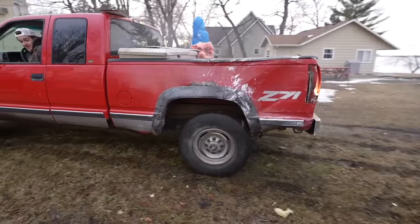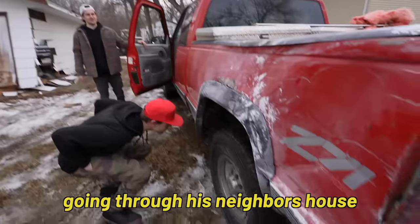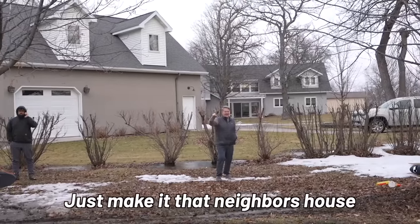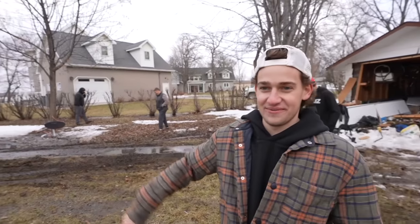Oh my gosh, that thing is cocked. Well, she got one last run in her? I'd say so. This is the one that's going through his neighbor's house. Just make it that neighbor's house. All right. Dude, he's gonna have a brick wall put up next time we come here.